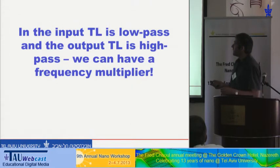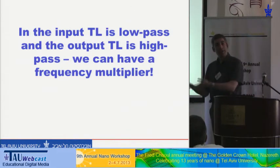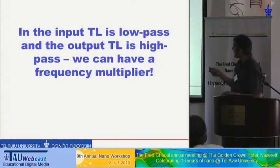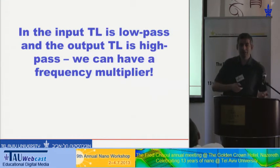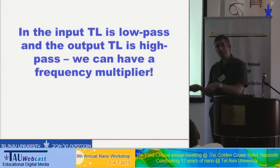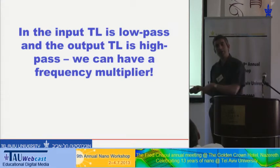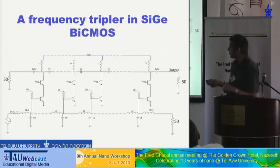So we saw that we can amplify low pass, we can amplify high pass by synthesizing those transmission lines. But if we do some kind of combination, let's say the input transmission line is low pass, the output transmission line is high pass, so we can have one frequency at the input, maybe another frequency at the output. So we can create a frequency multiplier. And this is what we see here.